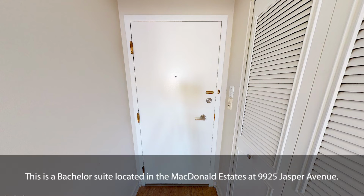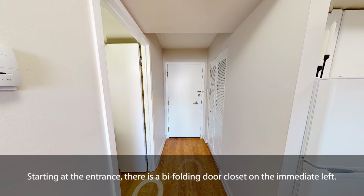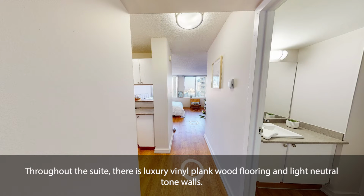This is a bachelor suite located in the MacDonald Estates at 9925 Jasper Avenue. Starting at the entrance, there is a bifolding door closet on the immediate left. Throughout the suite, there is luxury vinyl plank wood flooring and light neutral tone walls.